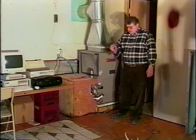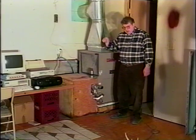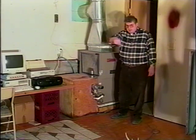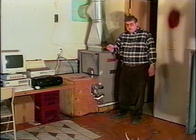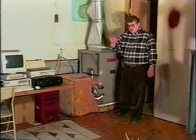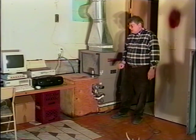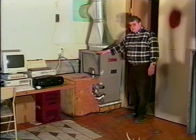Now to do that, we put down 4 inches of sand, and then we put plastic pipe that goes back and forth on top of the sand on about a 9-inch grid. Then we have 4 inches of insulation on top of the plastic pipe, and then this plywood that you see on the floor sits on top of the insulation. This is the heat pump.